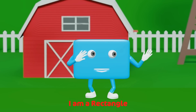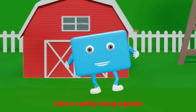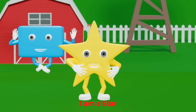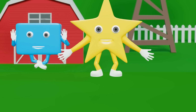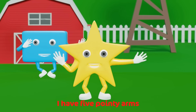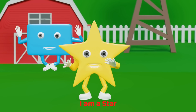I'm a rectangle, rectangle. Like a really long square. I'm a rectangle, rectangle. I'm a star, I'm a star. In the sky, so, so far. I have five pointy arms. I'm a star, I'm a star.